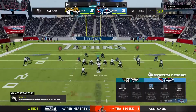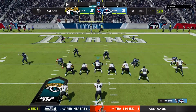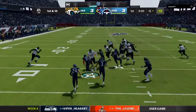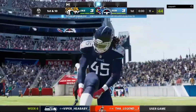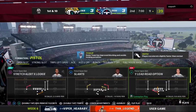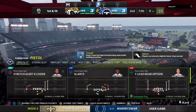They had to settle for 3 last drive, hoping this second go-around ends in 6. In good position, 1st and 10. Oh, that's into a sea of bodies, and it's intercepted. Picked by Kevin Byard. And the Titans are going to get possession of the football as time will run out on this first quarter of play. These two teams all tied after 1.